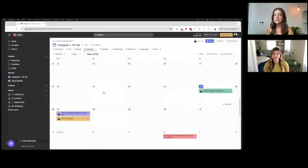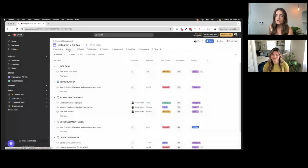Okay, so when it comes to communicating about tasks, similar to Kristi and ClickUp, that's how we want to keep it in Asana as well. So if it is something that is task related, we want to be specific and utilize the task itself to communicate about it, as opposed to taking it outside of Asana or putting it in some random place that can easily get lost. So I am in our social networking project where we schedule Instagram and TikTok content.